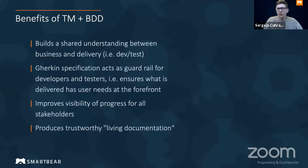And now quickly just go over what are the benefits, why you should combine the two. So most organizations can benefit from combining test management and BDD practices. By combining the two, teams can experience more effective collaboration between teams, a smoother software development lifecycle, clearer workflows, and improved transparency and visibility for stakeholders.